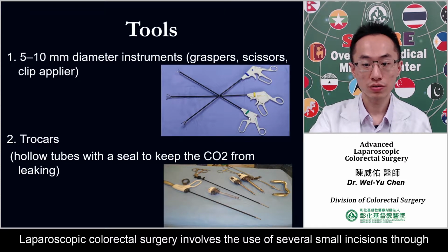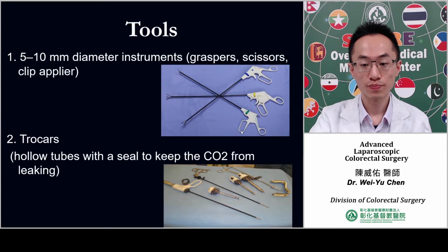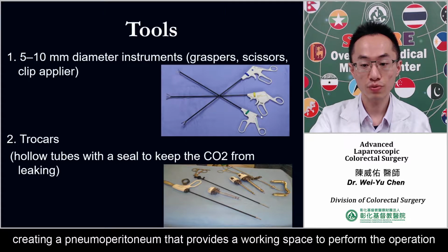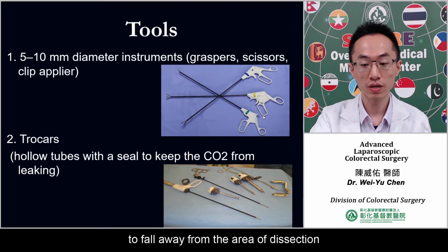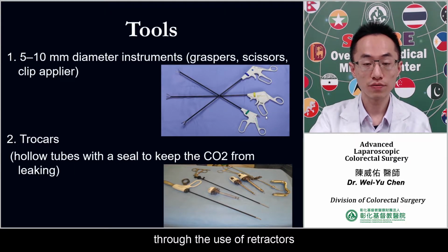Laparoscopic colorectal surgery involves the use of several small incisions through which a specialized camera and several laparoscopic instruments are inserted. An insufflator blows carbon dioxide into the peritoneal cavity, creating a pneumoperitoneum that provides a working space to perform the operation. Setting of the operating room table in various positions during an operation uses gravity to allow intra-abdominal organs to fall away from the area of dissection, providing necessary exposure that would normally be achieved through the use of retractors.